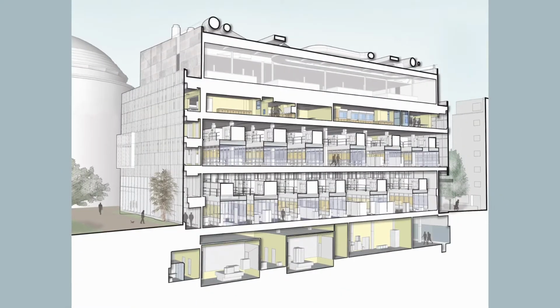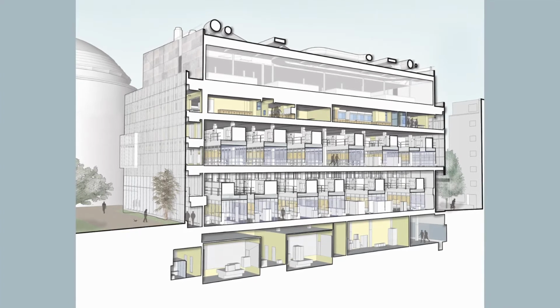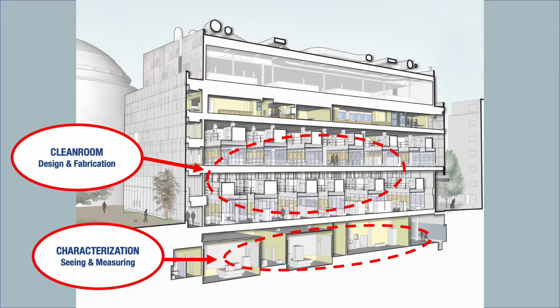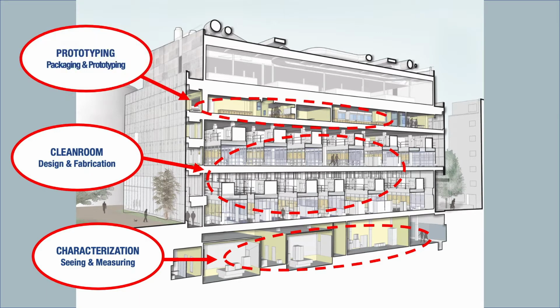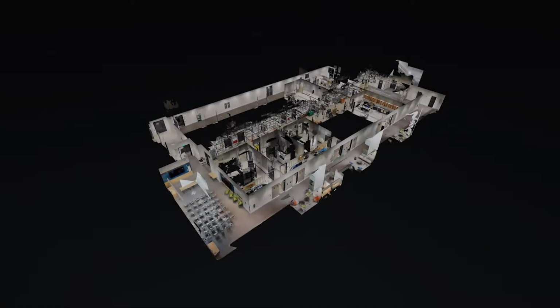MIT.nano was designed from the ground up to support discovery and innovation at this impossibly small scale, starting in our basement with facilities for seeing and measuring at the nanoscale, then 4 floors of cleanroom for nanofabrication, topped by a 5th floor prototyping space and complemented by the Immersion Lab, where the physical meets the digital. Let's take a look inside.